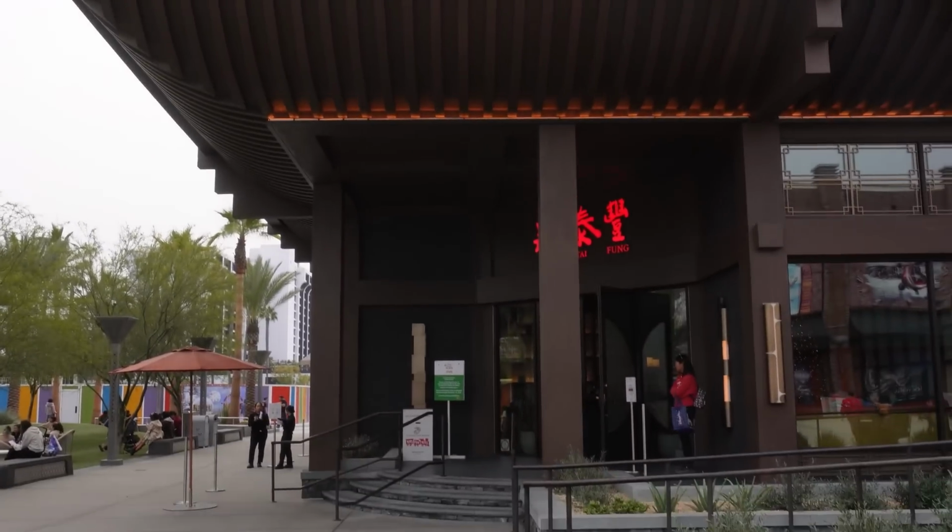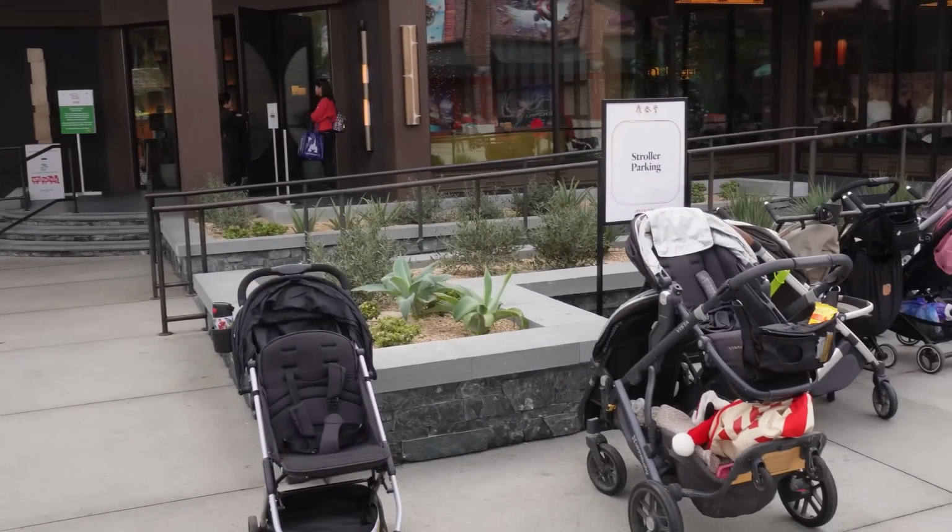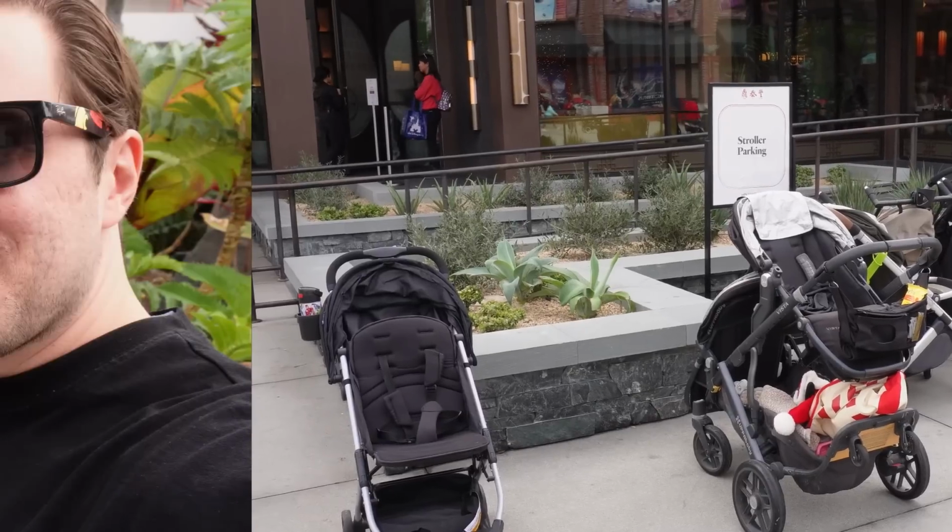You agree? Yeah. I just realized this on the way out. Right before you walk in, if you're looking for the stroller parking, it's going to be to your right-hand side of the main entrance. That does it for our time at Din Tai Fung.